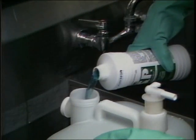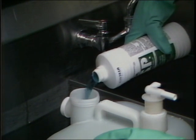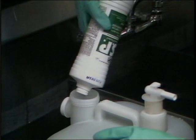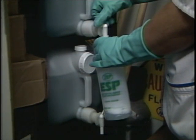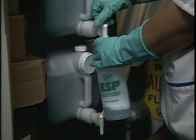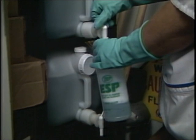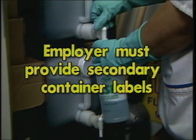Often your employer will purchase concentrated products designed to be mixed with water and dispensed into secondary containers prior to use. It's very important that the secondary container is properly labeled, identifying the type of product, any applicable hazard warnings, and listing recommended safety gear. OSHA regulations require your employer to furnish such labels for any hazardous materials.